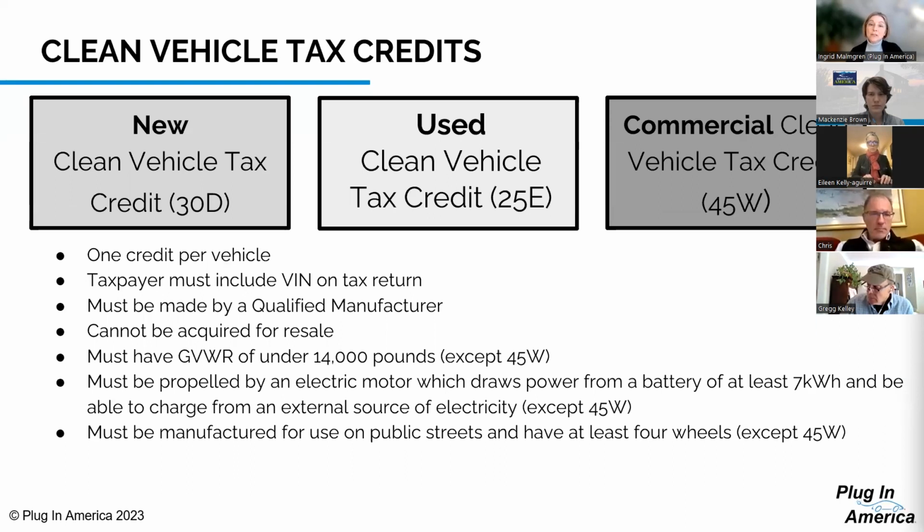So there are a few rules that apply across the board to be able to take advantage of these incentives. There's one credit per vehicle, which means there's no double dipping. Taxpayers have to include the vehicle identification number on their tax return. The vehicles must be made by a qualified manufacturer. That means a manufacturer who enters into an agreement with the Secretary of the Treasury and provides reports with information to the Treasury. The vehicles cannot be acquired for resale.